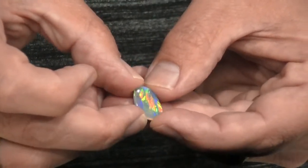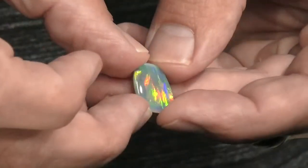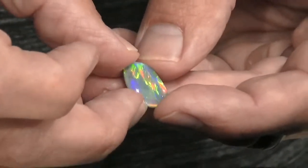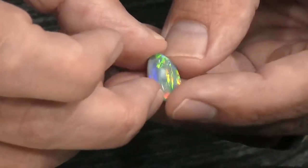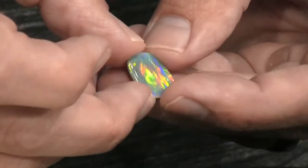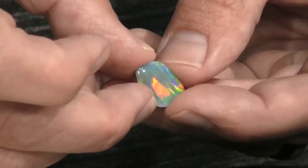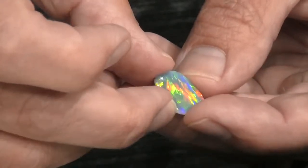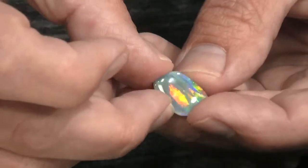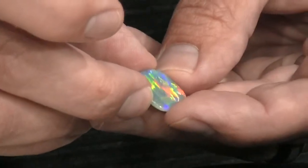When it comes to black opal pricing in Lightning Ridge, there is a council that helps determine black opal pricing and stabilizing the market. It's a group of people, and you can bring all your stuff in there on a Saturday, and they will look at it and come to an agreement on what you should be charging for your opal. So it really is a community thing. They don't want anybody gouging prices, and it comes to a determination. So a lot of times you can trust the price on it.